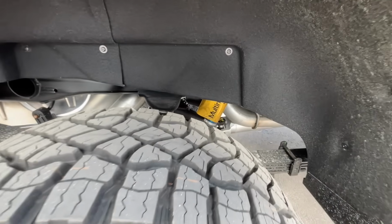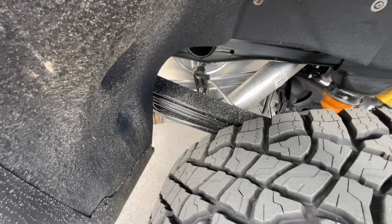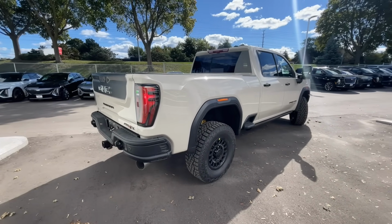And then here's a look at that DSSV Multimatic shock. And then you've got your leaf springs as well. But that is really it from a side profile view. Let's take a look at that back tailgate and bed.